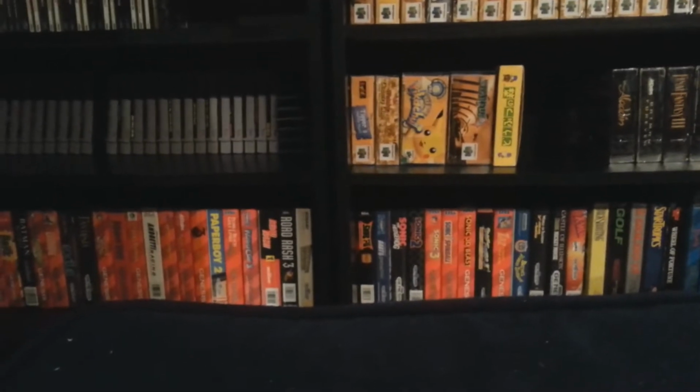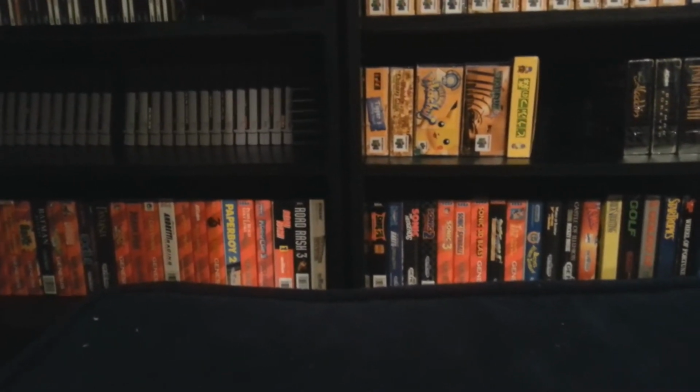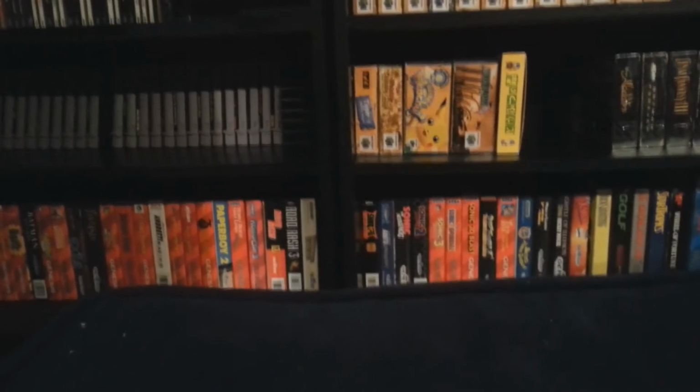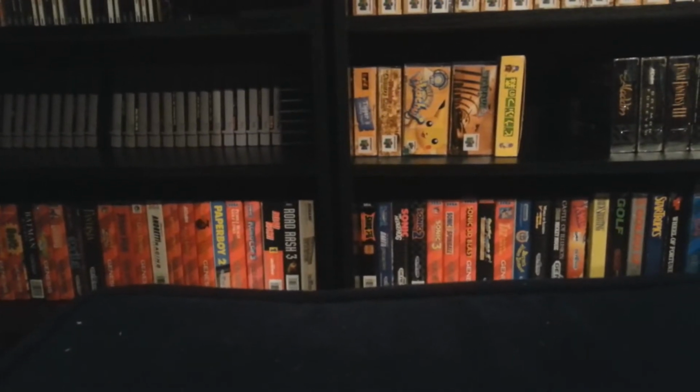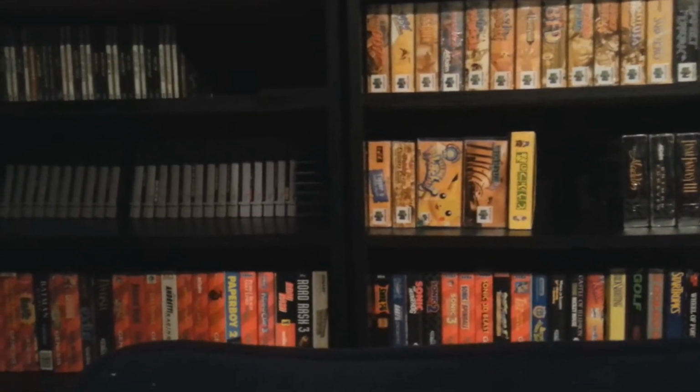And Resident Evil 5 had not been cut for the PS3. It had not been cut at all. It was complete and in good shape. I don't know why they would throw that one away, but it worked. I gave it to my friend because I knew he wanted a copy of that. We can play co-op online.